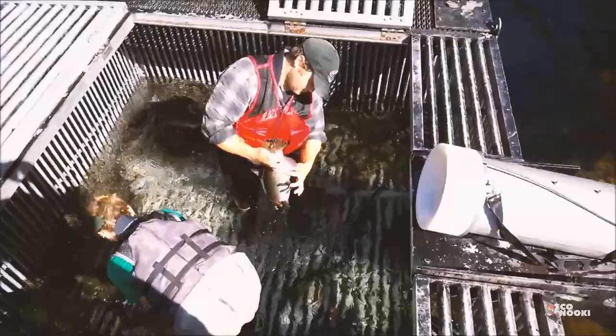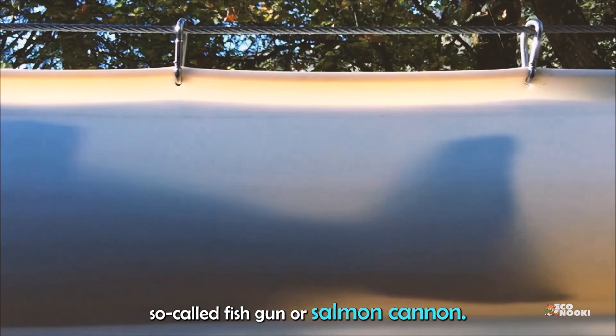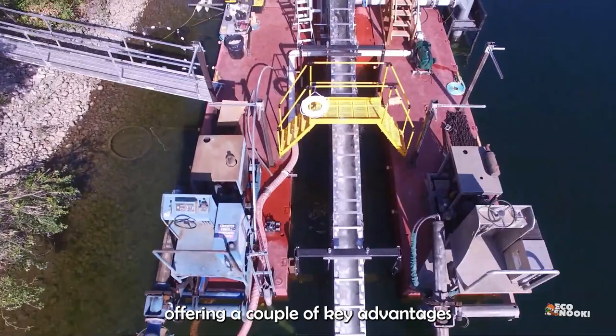Back in 2014, we heard about a so-called fish gun, or salmon cannon, that safely shot spawning fish up over river-blocking obstacles such as dams. Its successor is now in use, offering a couple of key advantages over the original system.